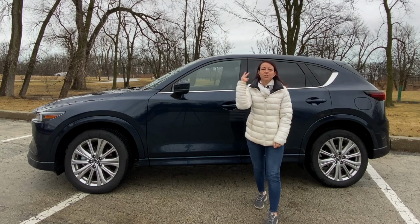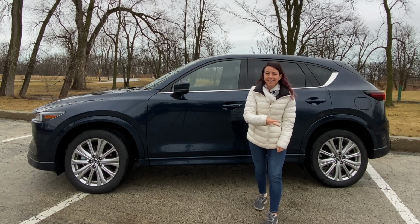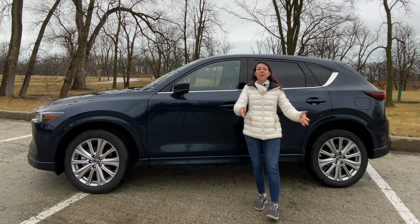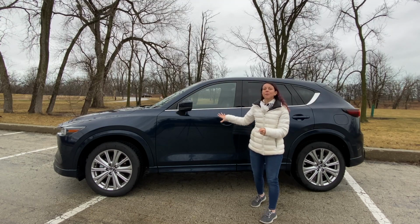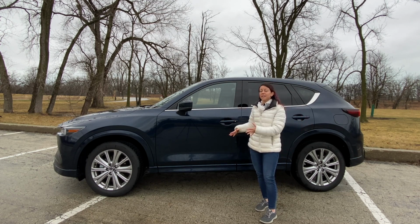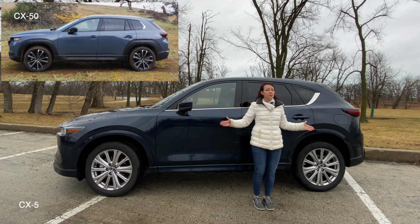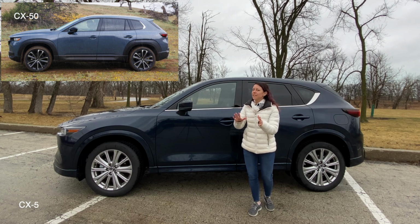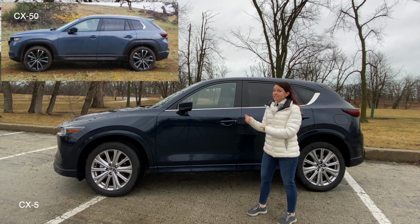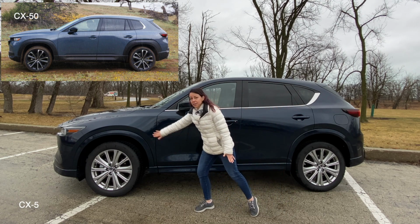Now, as luck would have it, 2 days before heading to Santa Barbara to drive the CX-50, I have the CX-5. So I just want to take a quick minute to talk about some of the differences and some of the things that are going to be on the CX-5 versus the CX-50. And while you will notice the side profile is very similar, there's a very easy way to tell that this is not that. So first up, let's look right here around the wheel wells.